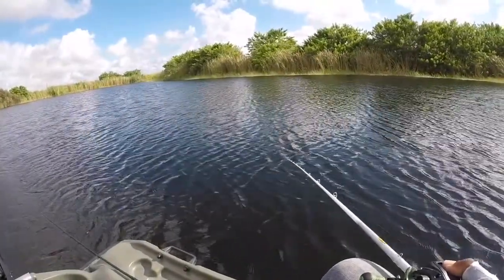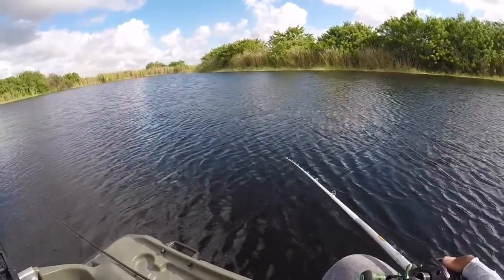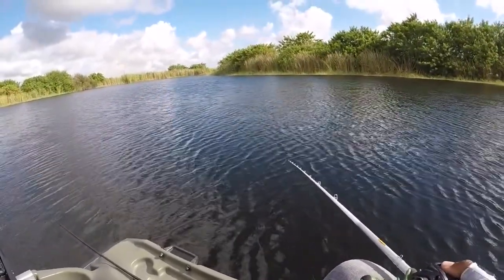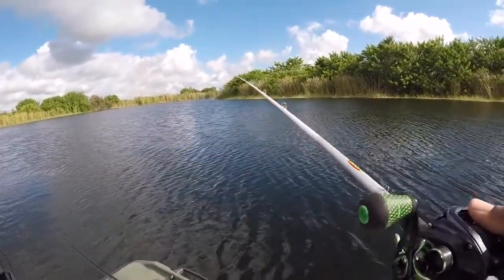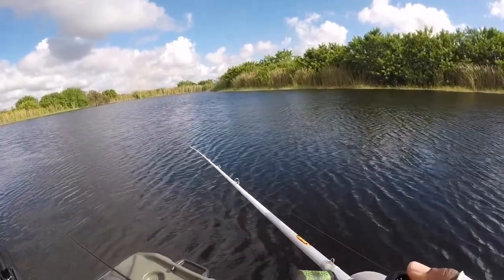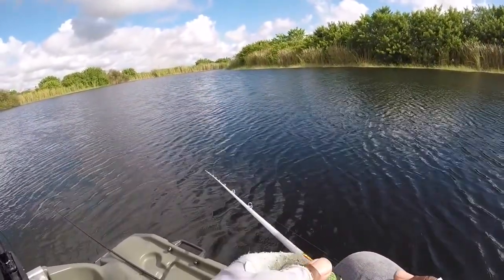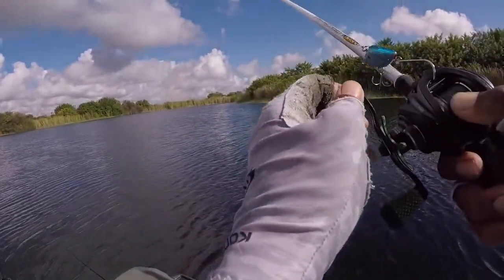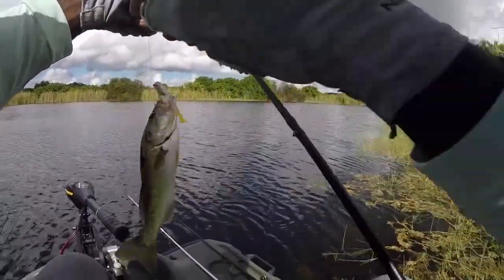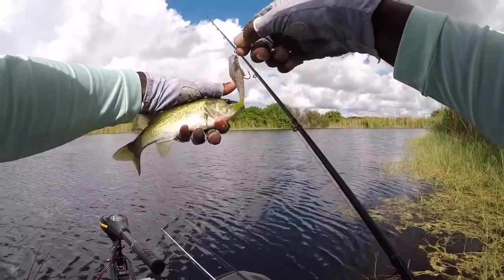We have just hit 20 feet. 20.3 feet. Another dink came out and attacked it. Knows it. No, it bites now.